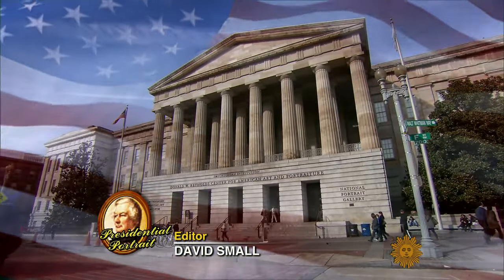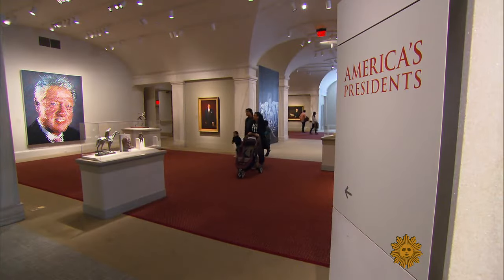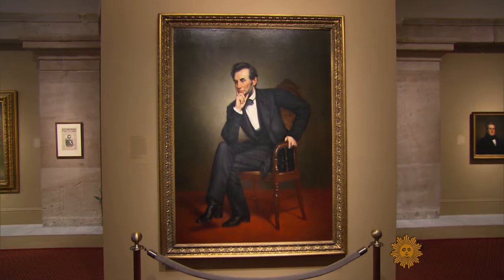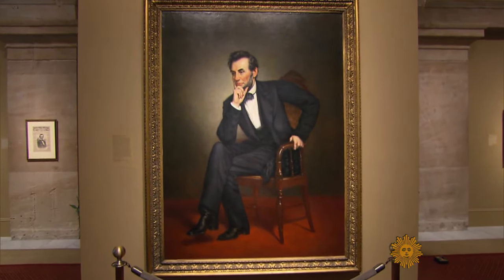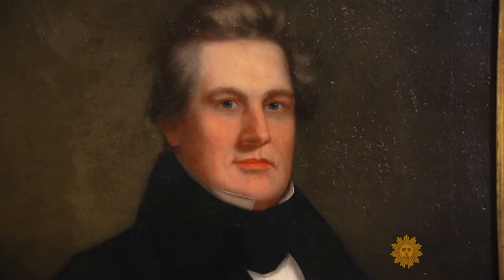At Washington's National Portrait Gallery, all of America's presidents are immortalized. Father of his country, George Washington. The great emancipator, Abraham Lincoln. And Millard Fillmore. Okay, what's so funny?